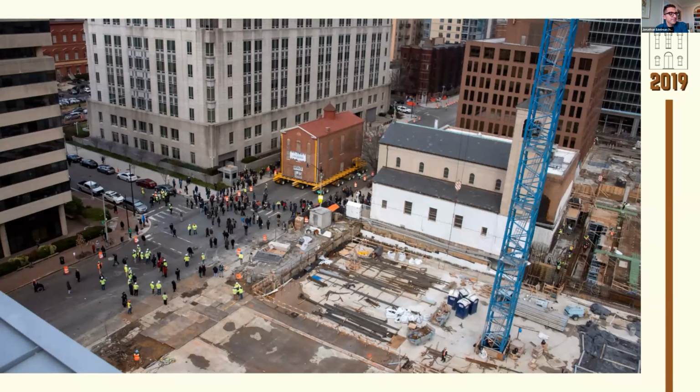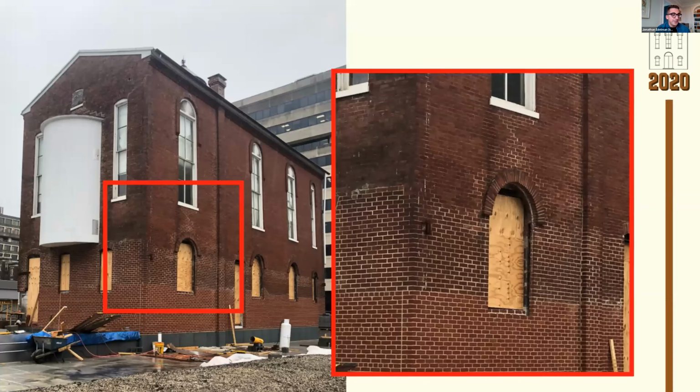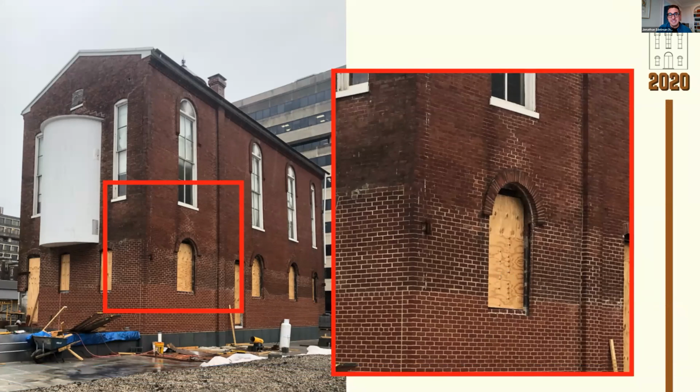This photo is in case the video didn't work. So now that it was on its newest foundation, brickwork began once again. I love this photo in particular because you can see 3 really distinct layers of brick, which I think nicely represent each of its moves and each of its eras.